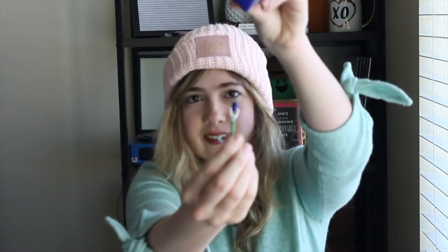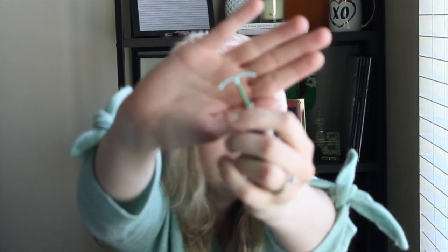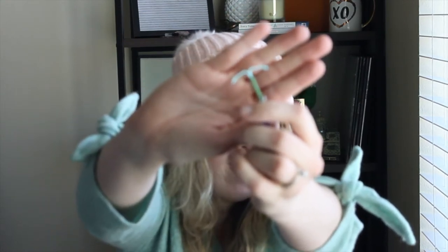I have another badge reel that has a little IUD on it, and I think this is like the cutest freaking thing ever. This is a sample Mirena IUD, and I think it's adorable. I got it back in medical school. I coordinated an IUD insertion workshop, and Bayer brought us these little badge reels, and I love it.